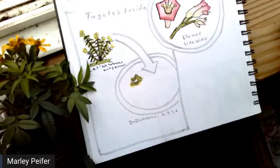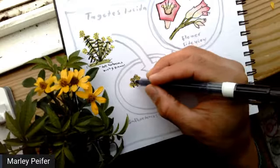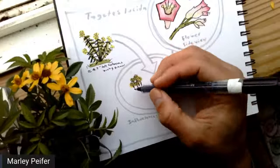I wish you could smell this right now. Woo! That was a little bit too strong. This is a strong smelling flower. Actually, it's not the flower that smells, it's the foliage. And marigolds are really interesting. A lot of them are used for medicinal purposes. Some of them have been used for pesticides. Some of them kill nematodes in the soil. So it's a very powerful plant in that way. Let me get a little bit of this foliage.